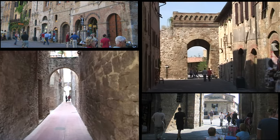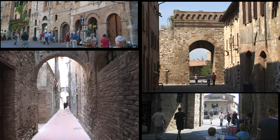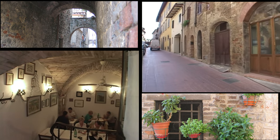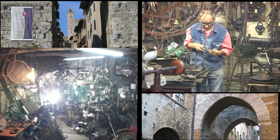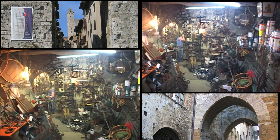That's where you get some more characteristic local life and you can see some residents and maybe restaurants that are a little bit less expensive and more delicious. On the back streets, you'll get a glimpse into the working life of the actual city, where local people are doing their jobs, including some metal craftsmen carrying on an old tradition.